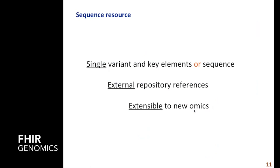You can do that too by pointing to external repositories and take advantage of the deep type of sequence information that you might find, for example, in an NCBI or Global Alliance repository. So you can do that, and then people can access that information as well. It's also extensible to new types of omics that are all based on sequences.